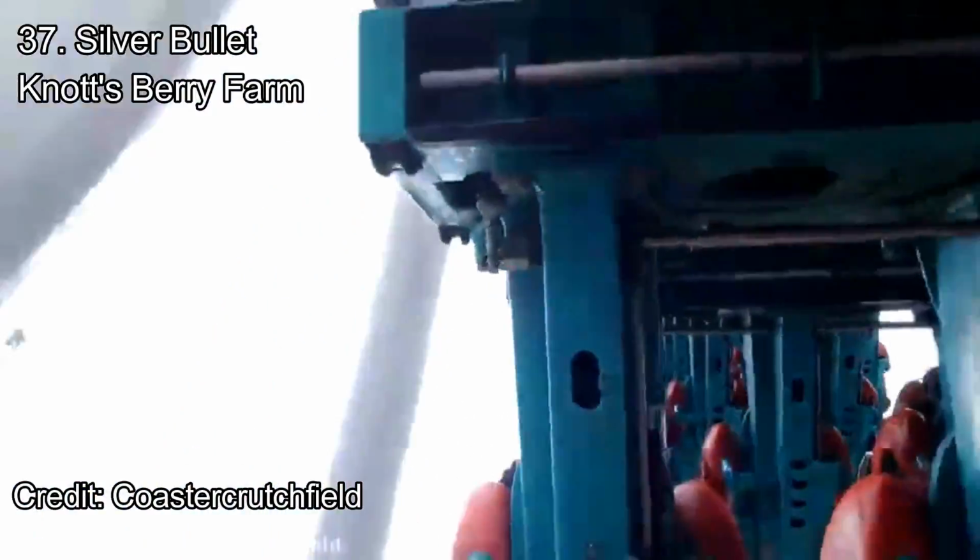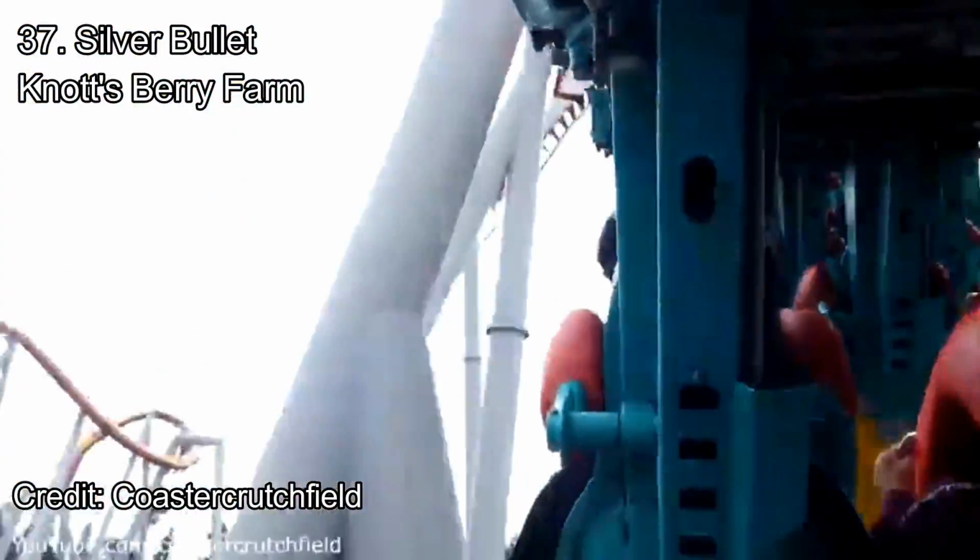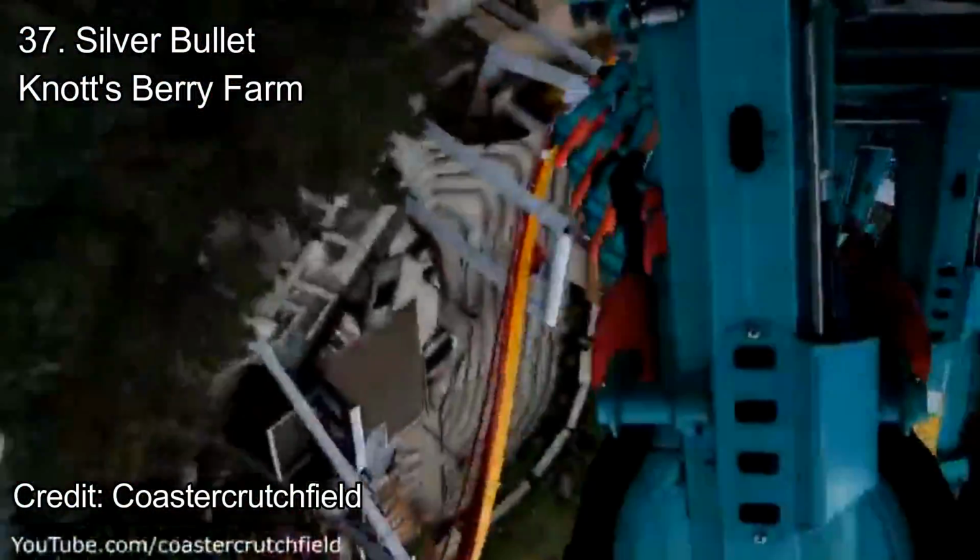It has a shallow drop and okay elements, but the other elements are intense and whippy. All of the elements are fun to ride through, and it's one of the smoothest inverts.